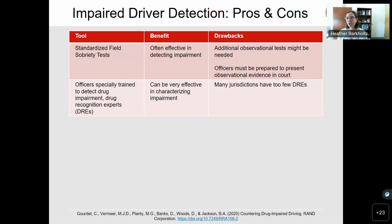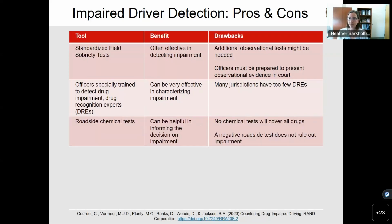But many jurisdictions have too few drug recognition experts, and the drug recognition test takes about an hour to complete because there's so many different tests that need to be done. And then they are expensive because there's a lot of training that goes in, and these officers are required to do recertifications and prove that they're maintaining proficiency in the space. So it's a long and ongoing maintenance of their credentialing to be a DRE.